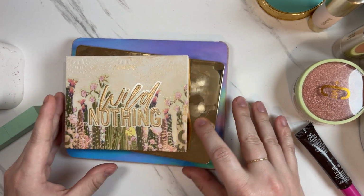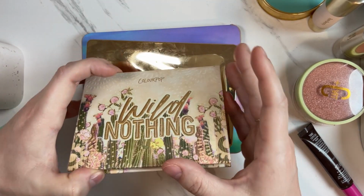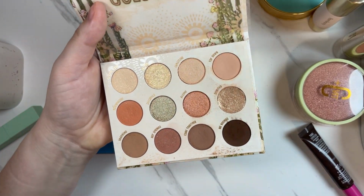And then we get into the palettes that I was using. So the first one was the Wild Nothing from ColourPop. This was kind of my very neutral, everyday type of look. Really love this palette.